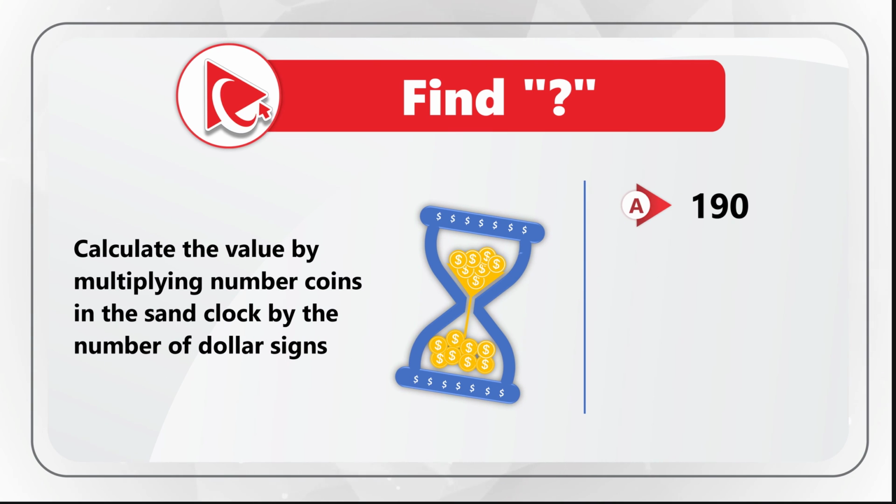Choice A, 190. Choice B, 200, choice C, 210, and last but not least, choice D, 230.